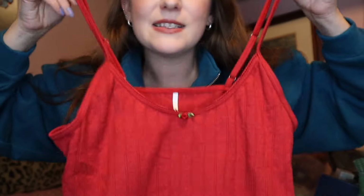I had a little bit more credit to spend, and I ended up getting this red sleep tank. I'm not sure where in my pile of stuff. Oh, actually, it's right here. Red sleep tank. This I tried on last night, and I'm not obsessed with it. It is a size larger than I would normally get.